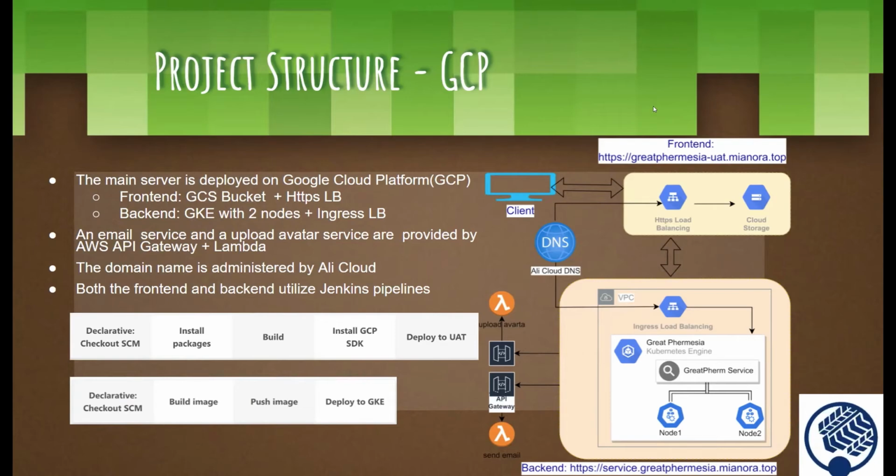Both the front end and the backend utilize a typical Jenkins pipeline. The front end runs npm install and npm build first, and then uploads the built web pages to the Google Storage bucket. The backend pipeline builds and pushes the image to Docker Hub, and then deploys the services to GKE.